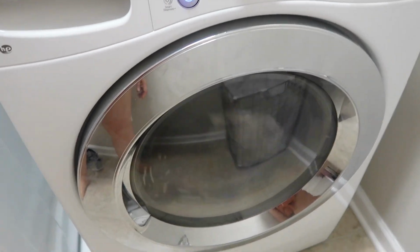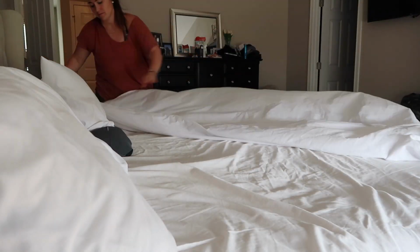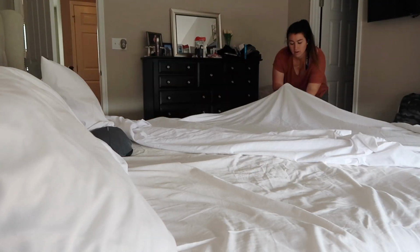And then since Brantley and Deacon were up, sometimes they are in our bed, so I didn't get to make my bed yet, but I always like to make my bed in the morning also, just because it just starts my day off right, and I love it.